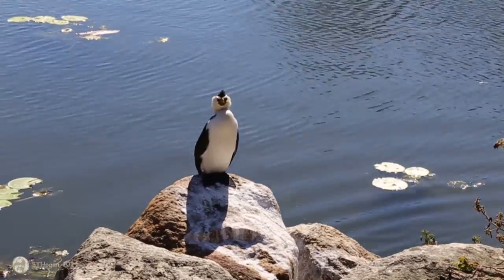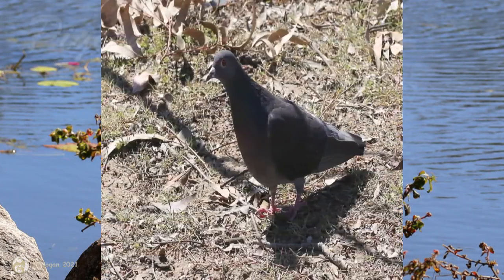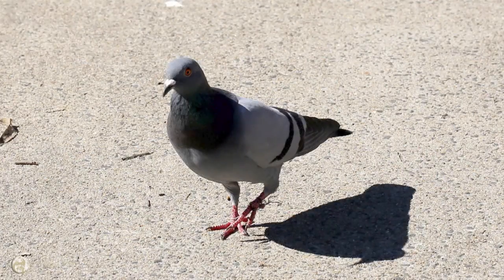Moving on from the little cormorant, we'll see a lot more of him in this episode because I discovered him diving and I managed to get video of him swimming underwater catching things.